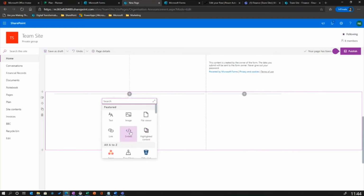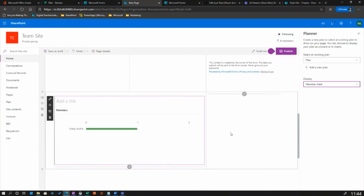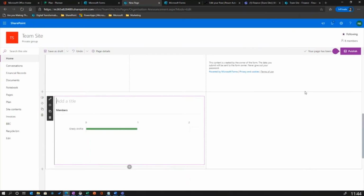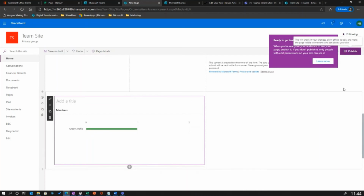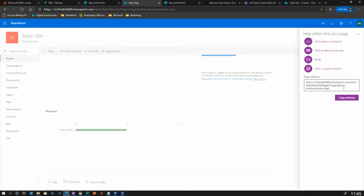As you can see, you can embed other things. This is the planner, that's just pulled from, get me an existing plan and show me the chart view for it. There it is, done. So all of this stuff that's in Office 365, all I have to do is hit publish. All of this stuff that's in Office 365 is going to be available to you. You can pull it together, you can put document stores in there, you can mount specific documents with a viewer, etc, etc.